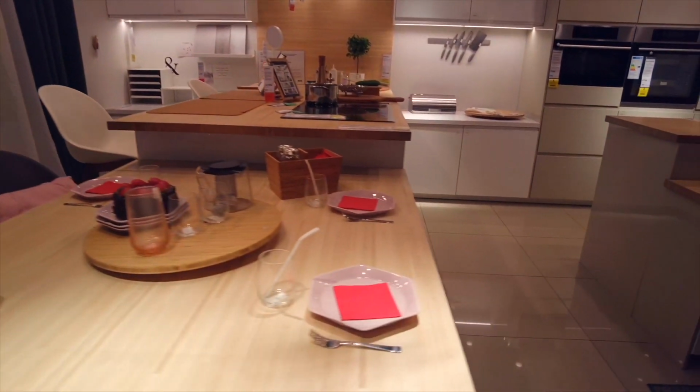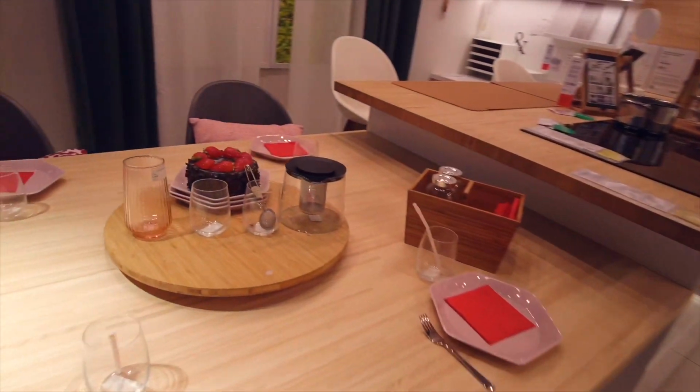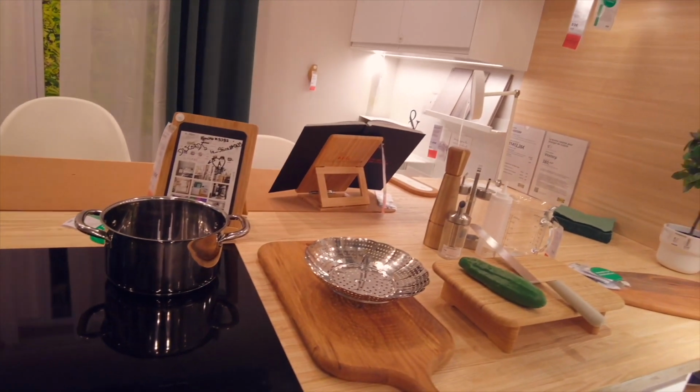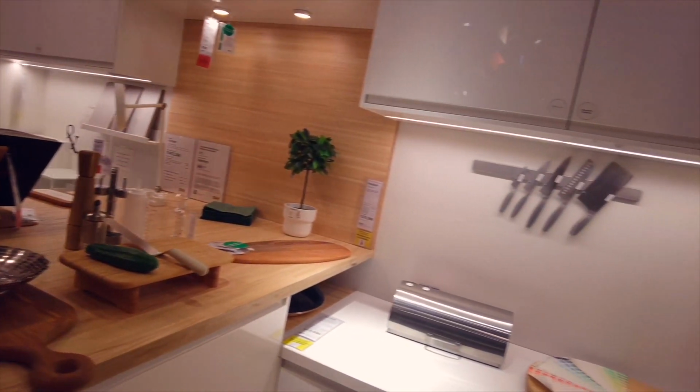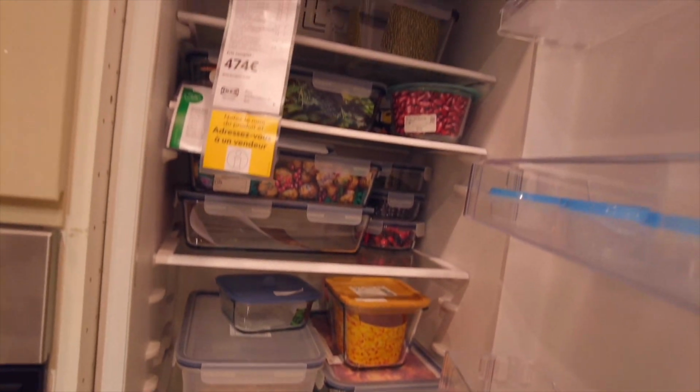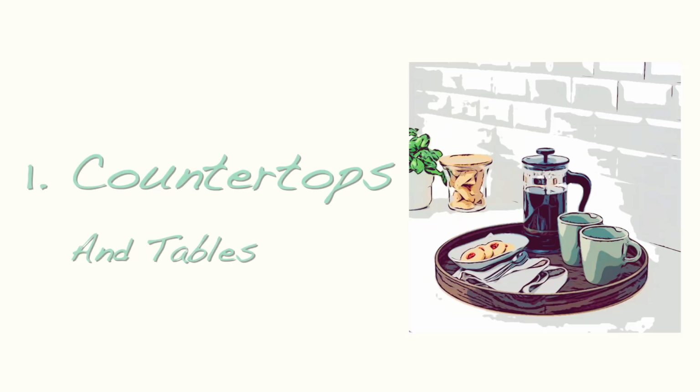I started to declutter and organize my home for Christmas, and I need some organization items that will help me maintain my home organized and not get messy after a couple of weeks. I want to start with my kitchen, so I explored all the organizers that Ikea offers. After many hours of research, here are my top favorites.